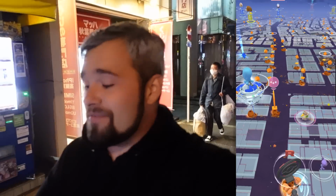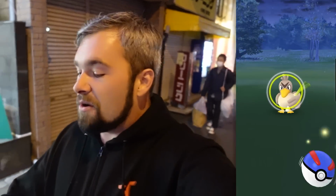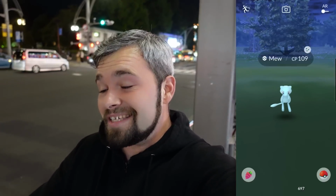So now we're back on the hunt for that Vulpix, and look at this right here. We've got a Farfetch'd, and it's not shiny. I haven't seen a Farfetch'd in like forever, so it's really cool to see it, but I really want to get this shiny because it's the last Kanto shiny I need. Today's been a pretty fun day all in all, but our shiny luck's been kind of lacking, unless you count these, but I personally don't.